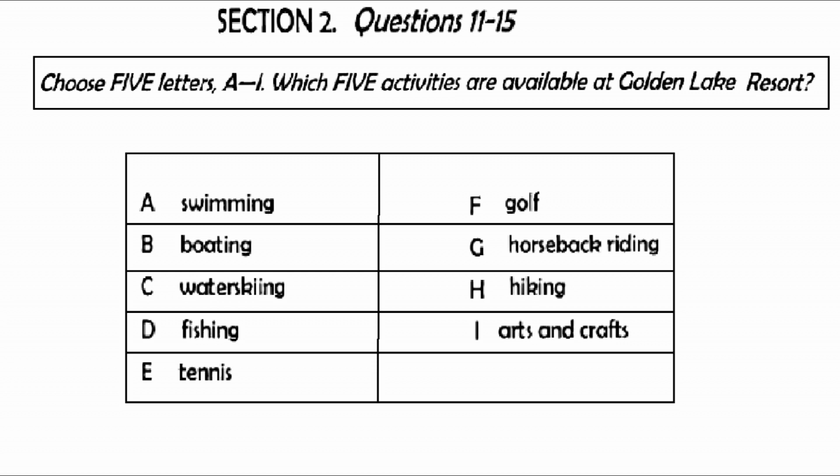We have a lot of water activities, of course, since we're right on the lake. We have a pleasant sandy beach for swimming. We also have canoes and sailboats available, and many of our guests enjoy boating on the lake. I imagine water skiing would be popular among your guests.